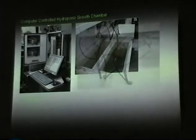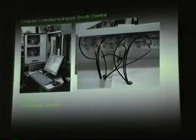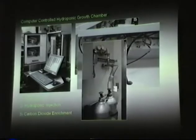Next slide, please. Here's how they are injected. These are peristaltic pumps. And when the plants need more nutrient, that's how the nutrient concentrate gets delivered. Next slide, please. There's carbon dioxide enhancement, that is to say we enrich the CO2 environment inside the chamber so that CO2, carbon dioxide, is not a limiting factor.